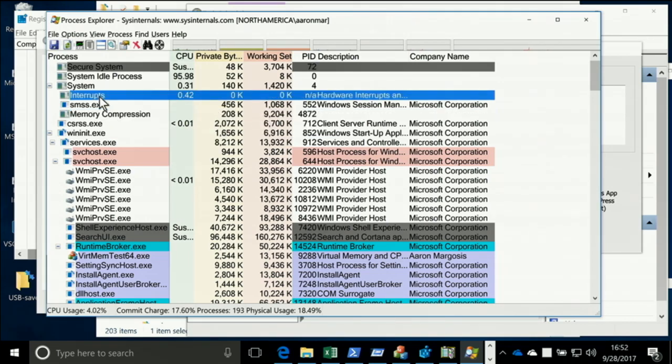So, when this number is high, I'm not the person to ask about how to debug that. I've never had to work in that space. But I just wanted to show everybody exactly what that is.